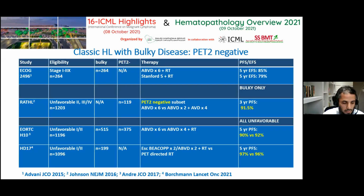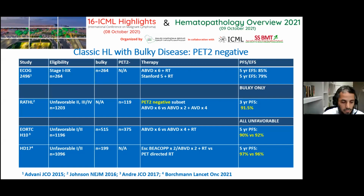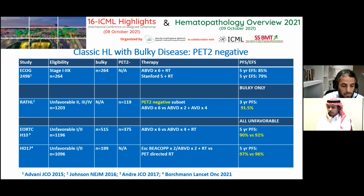As you see in the table, these are 4 randomized BIT directed studies in Hodgkin lymphoma that included patients with bulky disease. Most of these studies include unfavorable early stage or advanced stage Hodgkin lymphoma. We look first at the group with BIT2 negative in each study, and the second slide will show the BIT2 positive studies.